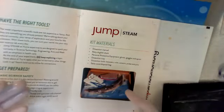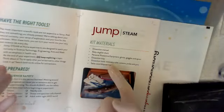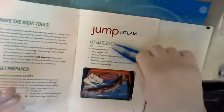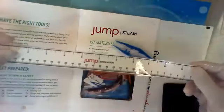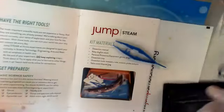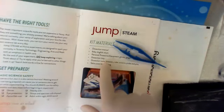We don't have dissection trays anymore. Instead, you have the black plastic bag. But dissection tools, you have a set of tweezers that look like that. You have a ruler that looks like this. Mine's all bent up, but it still works, measures. And all these are disposable too. I laminate my ruler so that I can keep using it over and over again.